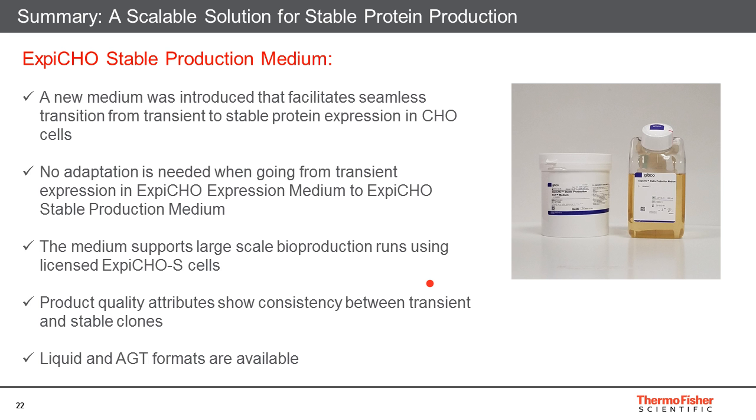So in summary, ExpiCHO stable production medium is a new medium that will facilitate transition from your transient needs into stable protein expression in your CHO cells, and it has been shown that no adaptation is necessary when you go from using the expression medium in your transient into your stable producing clone. The medium also supports large-scale bioproduction runs.